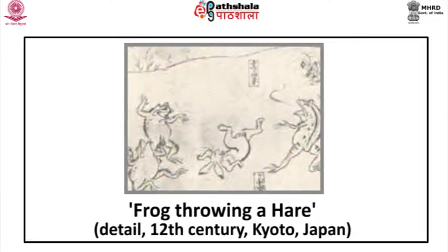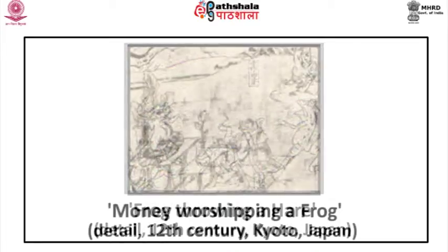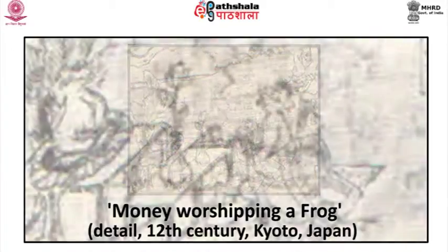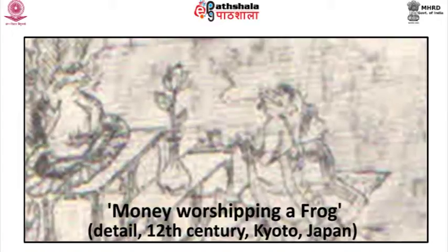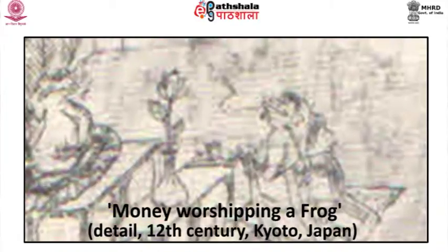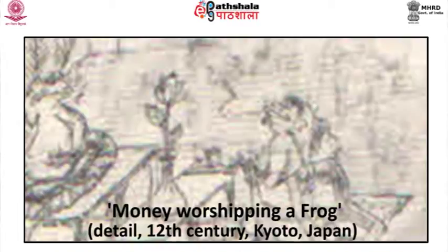The first two scrolls and part of the third, of the 12th century, show animals behaving as humans, playing, teasing each other, quarreling and performing Buddhist ceremonies. One illustration, a frog throwing a hare, is a detail of a 12th century painting, at present in Kyoto, Japan. Another illustration, monkey worshipping a frog, shows a detail from the first scroll in which a Buddhist mass is being performed by the monkeys and rabbits before a frog enthroned as Buddha.